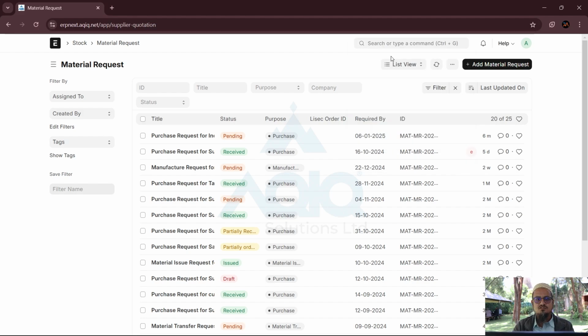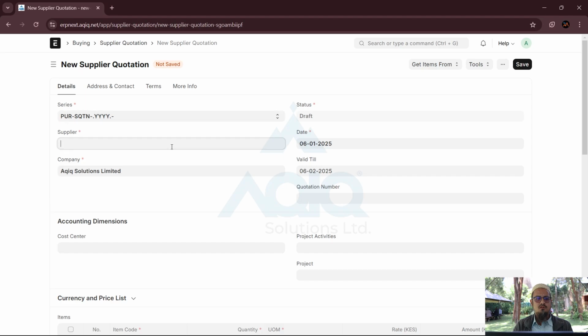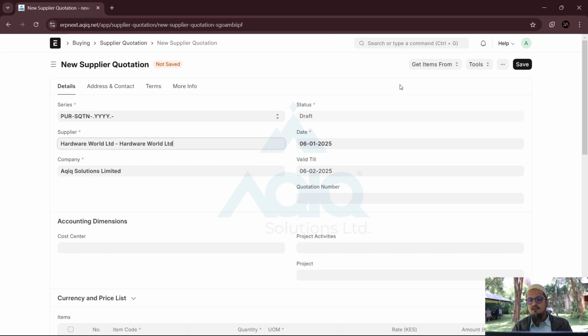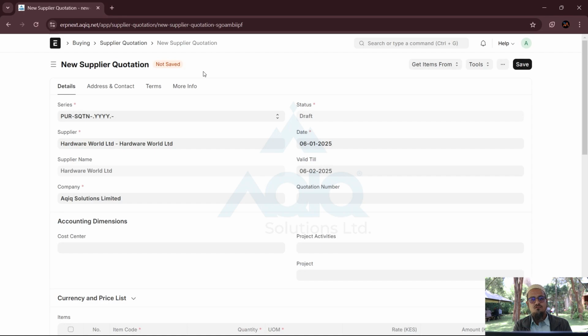I'll just search. I find it easier to search than navigating through all the menu items. Now let's say I got a quotation from Hardware World, so I select the supplier Hardware World and say get items from request for quotation. If I'm not using request for quotation and have only the material request, and maybe I just call the supplier and get the quote on WhatsApp or email, I can still get the items from the material request. You see how flexible the system is.